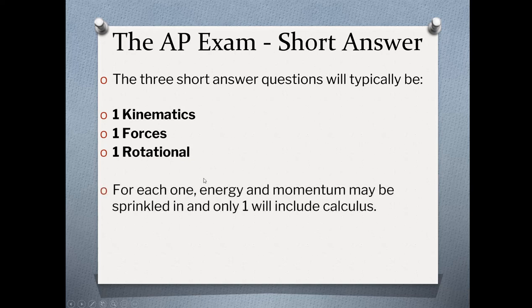Now, I do also want to point out that of these three questions, only one of them will actually include calculus. And like I said, it tends to be the basic take the derivative of this quadratic. There you go. There's your calculus. The other two will be algebra based. So that's why I said that you can easily pass this test if you get every non-calculus question right and you don't answer those.